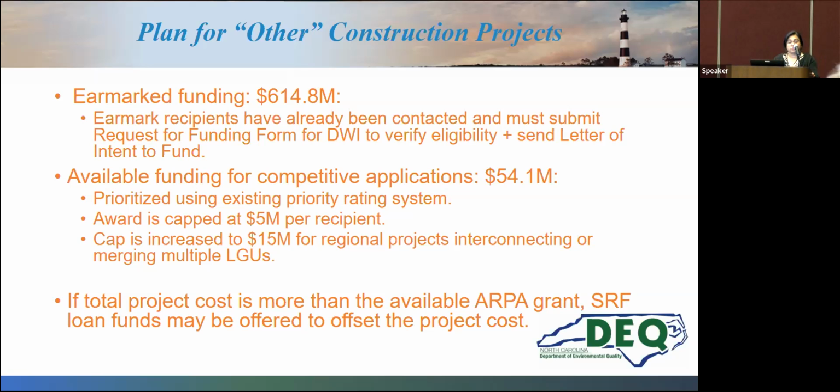We will be prioritizing the applications based on our existing tool. If you are familiar with the Division of Water Infrastructure, you must be familiar with our criteria for funding and everything. So the only catch for this is we do not have a 15 million cap as the other VU, meaning distressed utilities. We have only 5 million we can award from this pot of money.